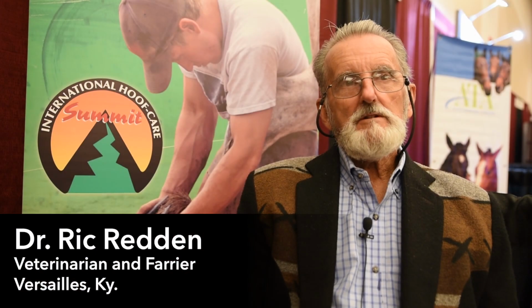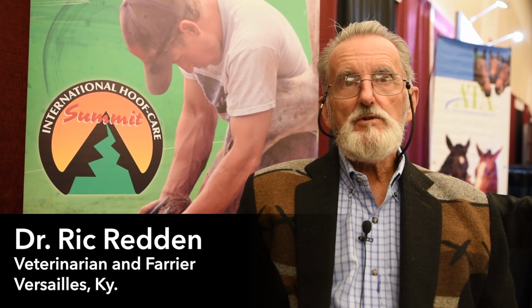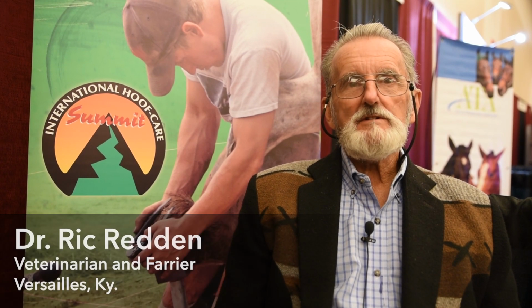But the venogram is a representation of where the vascular supply has been compromised, either due to pathology or due to excessive load, or all the above. And those compromised areas then influence the growth rate of the sole, the wall, the medial, lateral, quarter, the bars, the heels, the frog. The whole foot is destined to stay alive and continue to grow with the blood supply.